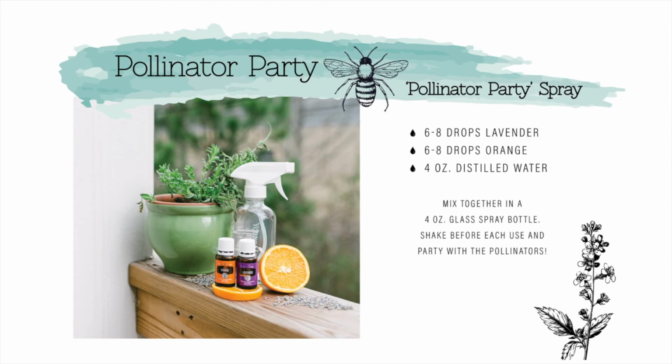Create a spray using essential oils to spritz on the flowering buds of your garden to encourage pollinators to come in and get the job done. Here is a pollinator party spray.